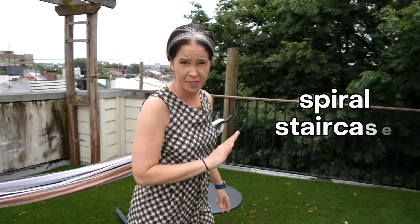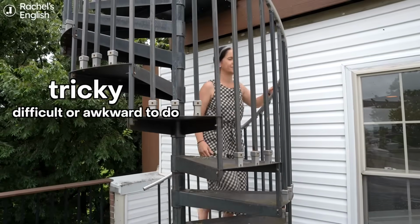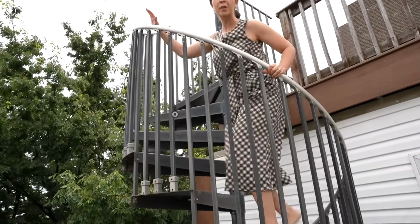Now here we've got a spiral staircase, so be careful. It can be tricky. Always hold on to the handrail.